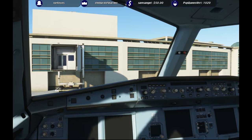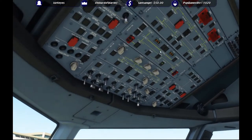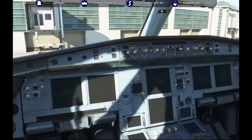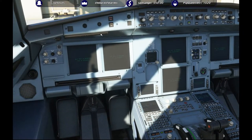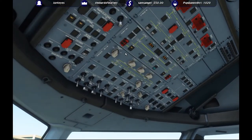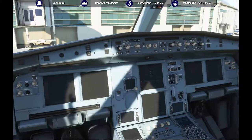Got myself my little procedures here, and we're going to get started starting this thing up. Batteries 1 and 2. The ground recorder is not modeled, so we turn on external power. What are you freaking out about now? Okay, external power is on, fuel pumps are all off. And then we're going to need to load fuel.